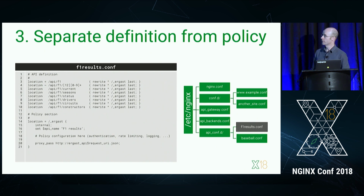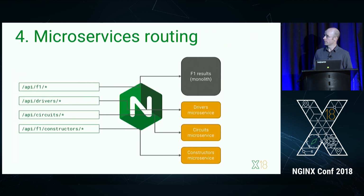Another reason why I might want to do this is if I'm building a microservices API. So this suits this API that we're using. It's one big PHP app. It's a monolith. That's cool. But let's say most of the hits that I get are looking up results. And the core functionality is in the F1 results data. So I'm going to leave that alone.